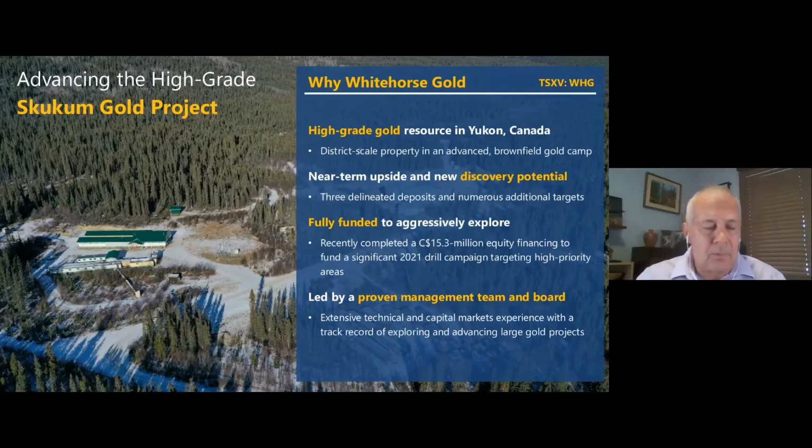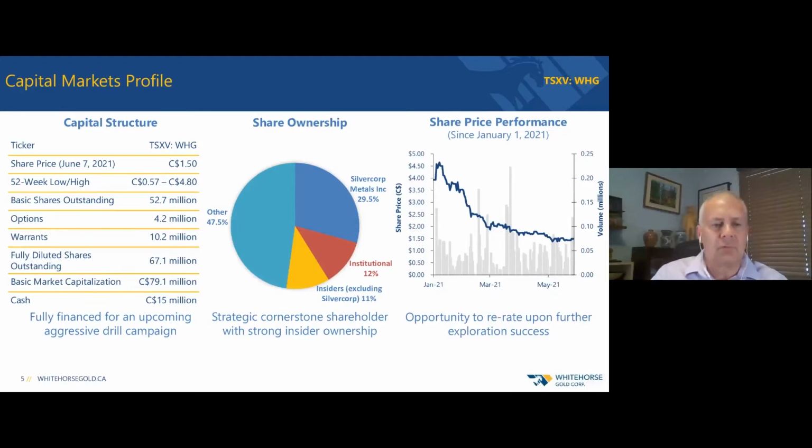We're led by a proven management team and a board. Between us, we have extensive technical and capital markets experience with exploring, developing, and operating mines. Here's our capital structure. Following our last financing, we currently have 52.7 million shares outstanding and a current market capitalization of $79 million. Our largest shareholder, Silver Corp Metals, currently has about 29%. The company insiders control 11% of the shares.